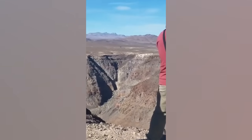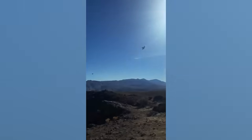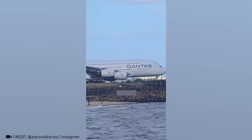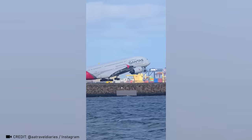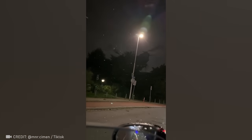Watching two fighter jets training over the canyon is a once-in-a-lifetime experience. This beach may not have the best shoreline for swimming, but it's always packed. I wonder why. Just so you know, if you see a silhouette of a helicopter dropping special forces on your way home, it might be a good night to take a different route.